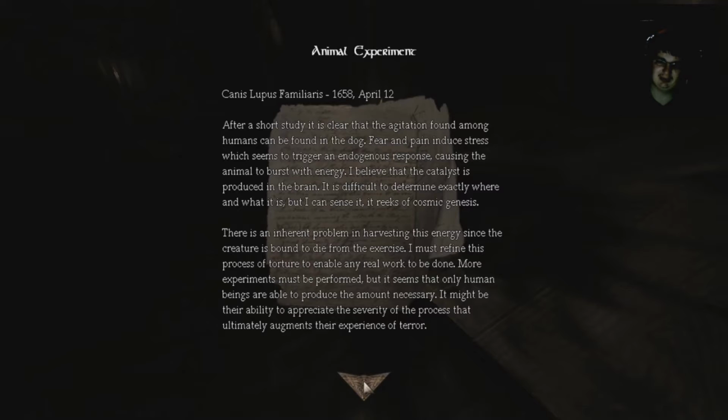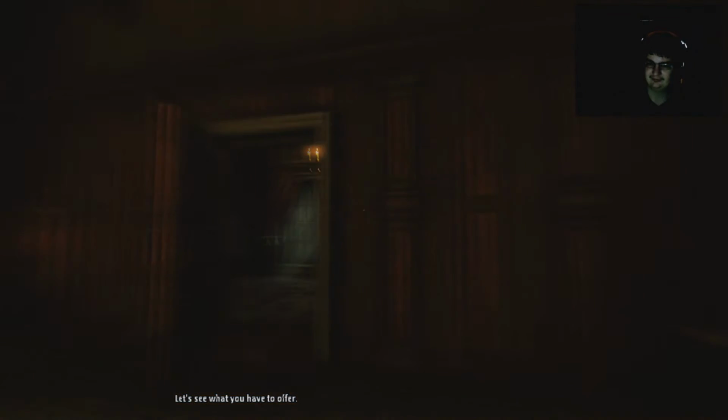There's an inherent problem in harvesting this energy since the creature is bound to die from the exercise. I must refine this process of torture to enable any real work to be done. More experiments must be performed. But it seems that only human beings are able to produce the amount necessary. It might be their ability to appreciate the severity of the process that ultimately augments their experience of terror.